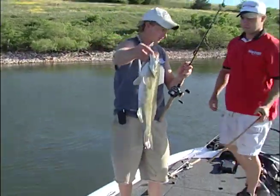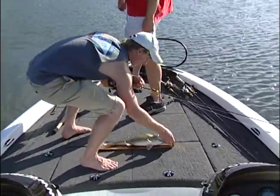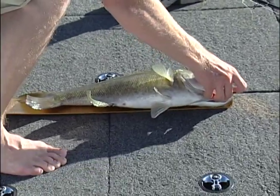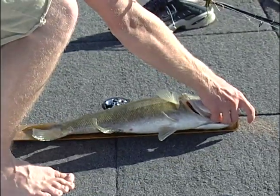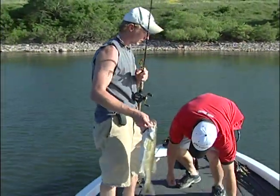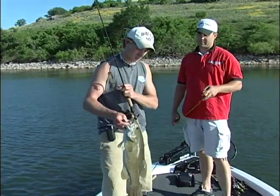Let's put him on the buckboard and see how close to 23 inches he'll go. That buckboard's 22 and a half. Oh, he'll be pushing about 21. Yeah, about 21 if you stretch him out. And you got to have a 23-inch fish to enter him in the tournament? It's got to be 23 inches on this lake just to keep. Oh, really?